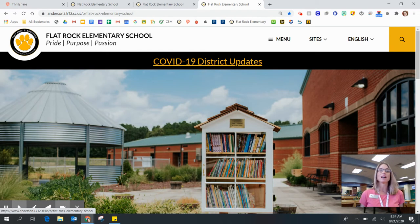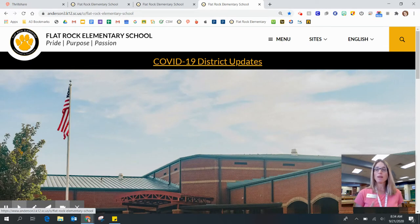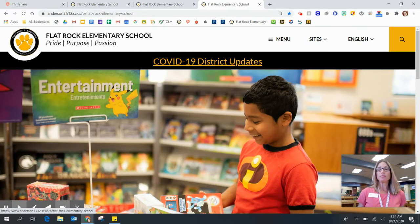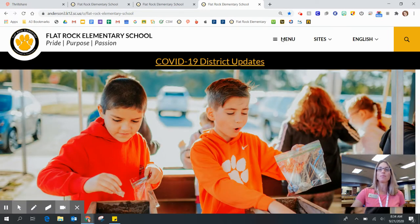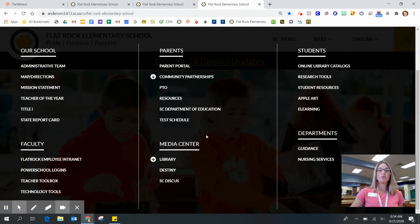Usually it'll come up just by the time you write Flat Rock. Now, there are a couple Flat Rock schools in our country, so make sure you get the one that's here in South Carolina and click on it. Once you get to our homepage, it is easy as pie to get to where you need to be. You see where it says menu? You're going to come down here under Media Center to Destiny.